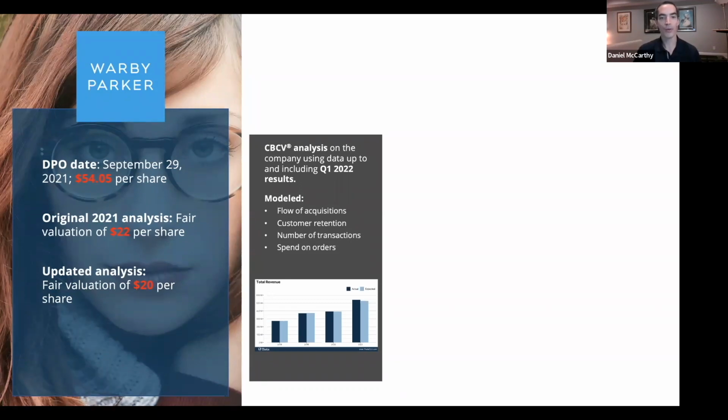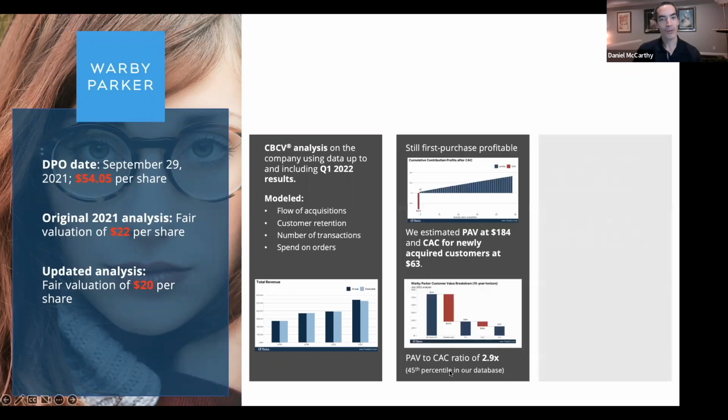And if you can move forward one. We then ran that through the same sort of statistical models. We validated those models to ensure that they capture all the variation that's worth capturing. And we concluded things like, what is their CLV to CAC? What is their implied marketing return on investment? How are they doing in terms of first purchase profitability? And if you can move forward one.